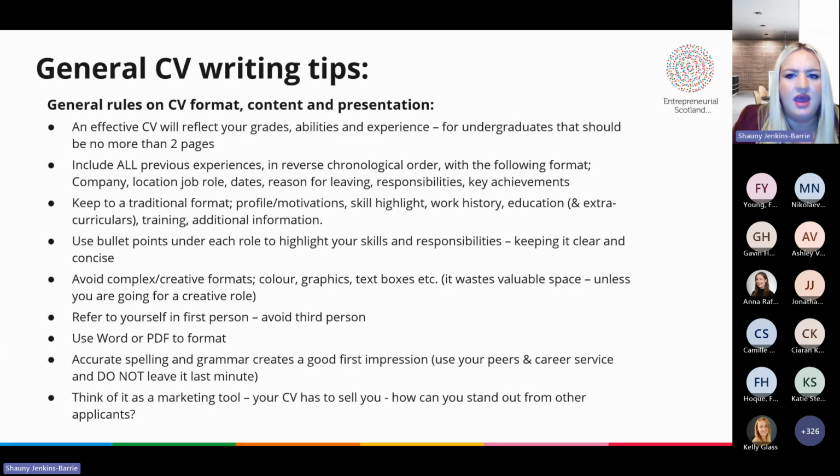And then make sure you've got all of the detail there: the company, the job title, location, where that site or company was based. And then if you have left, the reason for leaving, it just stops the recruiter guessing and filling in the blanks themselves.